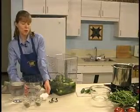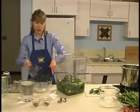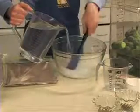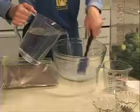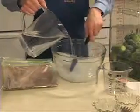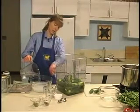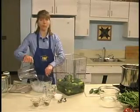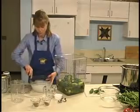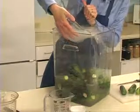For the brine, we're going to dissolve 1/2 cup of salt in 1/4 cup of vinegar and stir in 8 cups of water. Using canning and pickling salt helps to keep your brine clear. And of course, you're going to dissolve your salt completely. When it's dissolved, that looks good. I'm going to pour this over the pickles and the cucumbers and the spices.